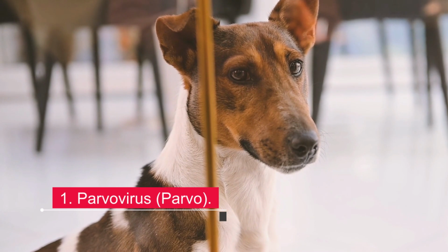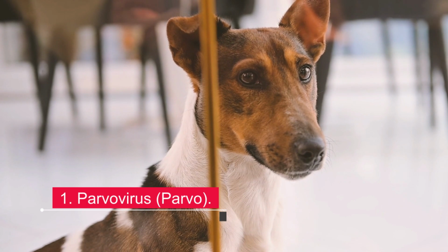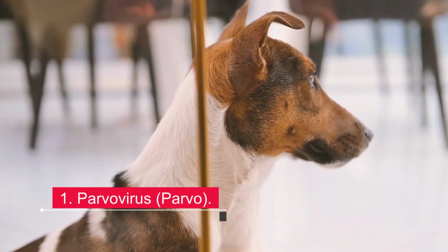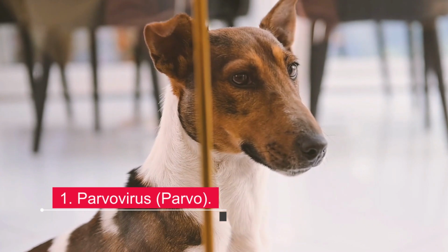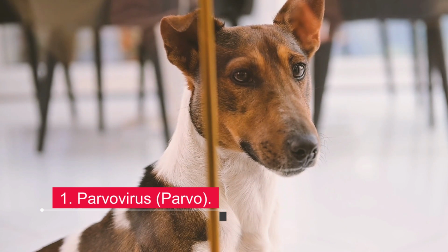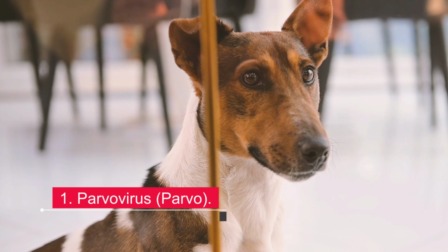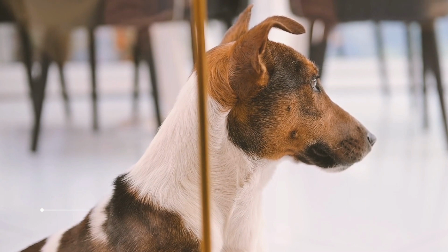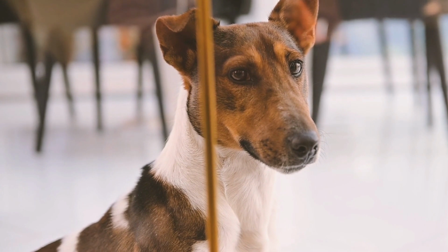Parvovirus symptoms can progress rapidly. If you notice any of these common symptoms, contact your vet. Vomiting. Diarrhea, usually bloody and profuse. Lethargy. Decreased appetite. Depression. Dehydration. Stomachache. Pale gums. Fever. Weakness. Seizures. There is no specific treatment for parvovirus, only supportive care. Ideally, puppies with parvo should be hospitalized to ensure they receive proper care.